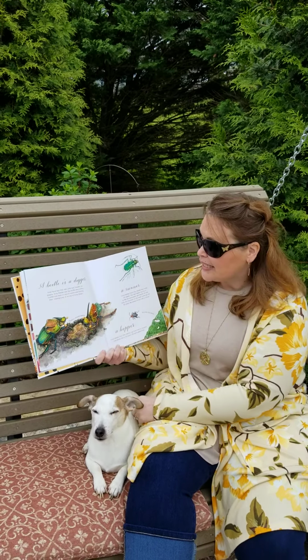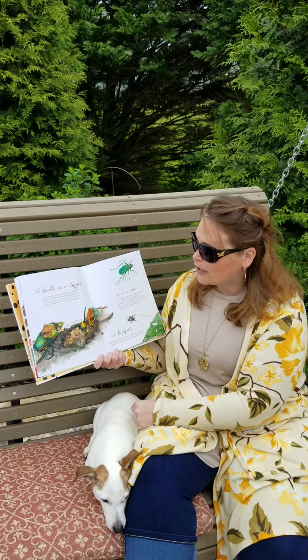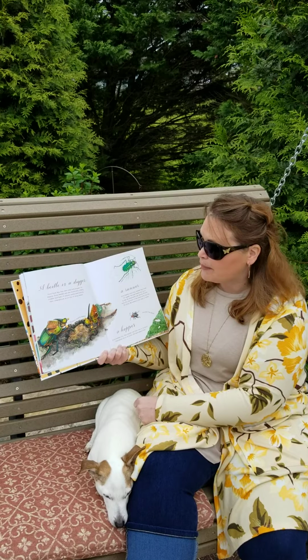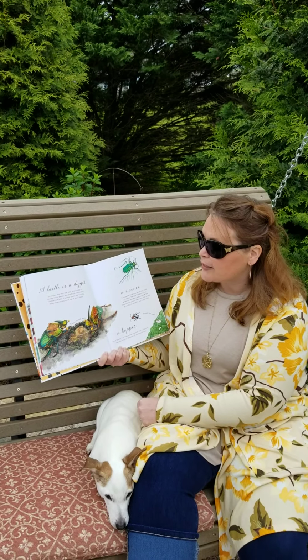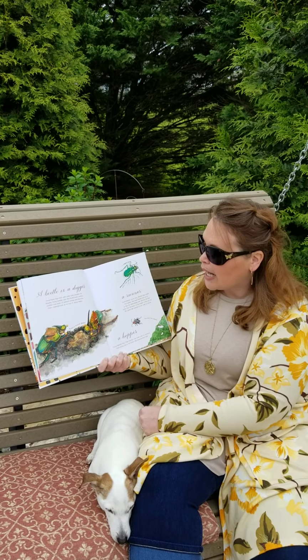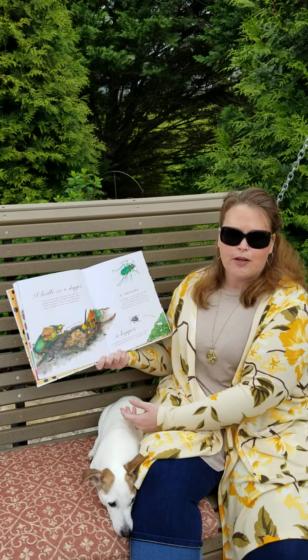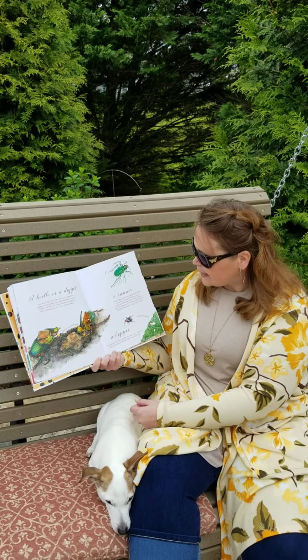A beetle is a digger. Some have legs that are wide and jagged for digging. Dung beetles are like bulldozers, rolling marble-sized balls of animal waste and burying them under the ground or on top of dung heaps. So if they bury them under the ground, that helps with fertilizing the soil for our plants.